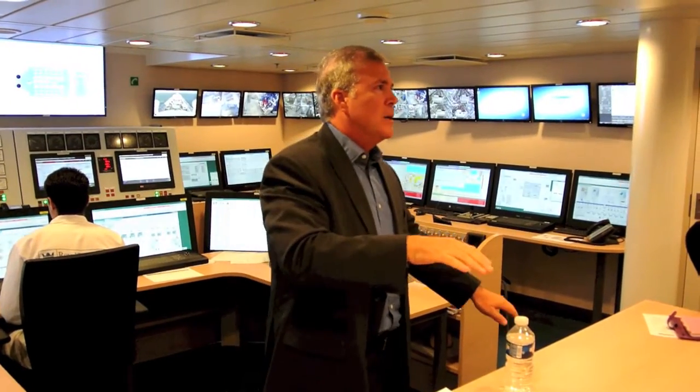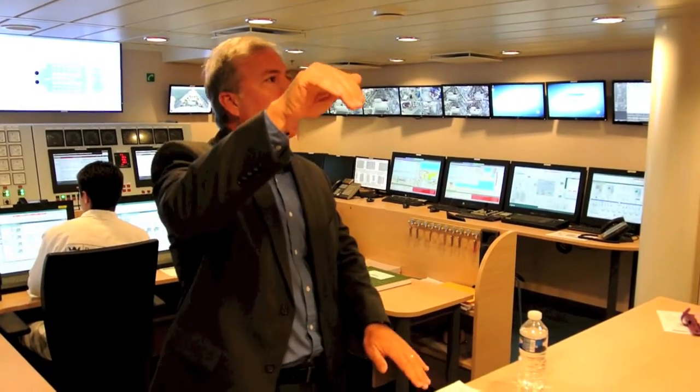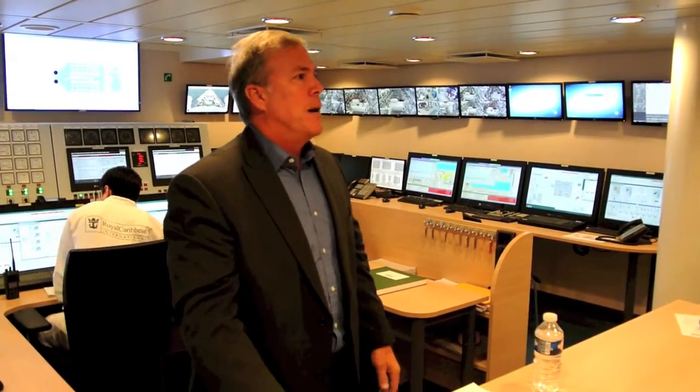It happens all the time. Engines are being started and stopped. We're adding an engine and dropping an engine. One thing we want to do is make sure all the engines have approximately the same running hours, so we're constantly shutting them down, bringing them up. Again, as we speed up, we have to bring another engine online.